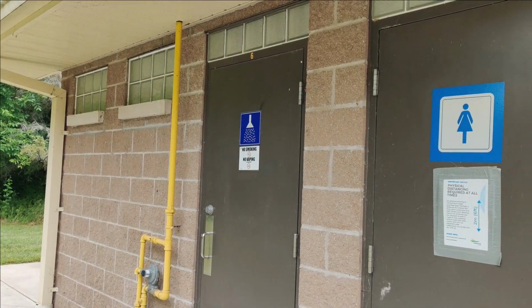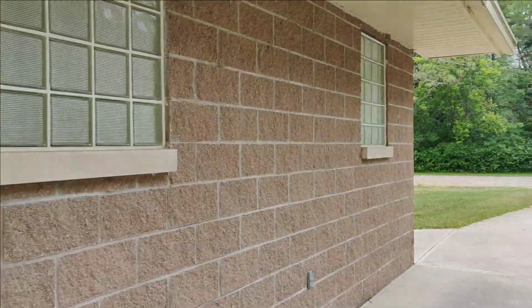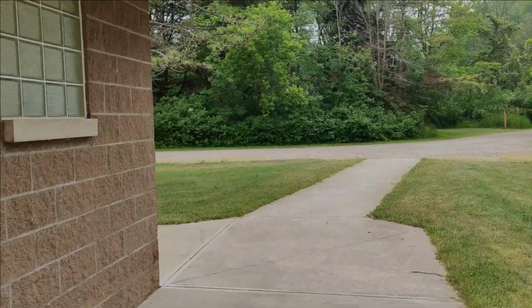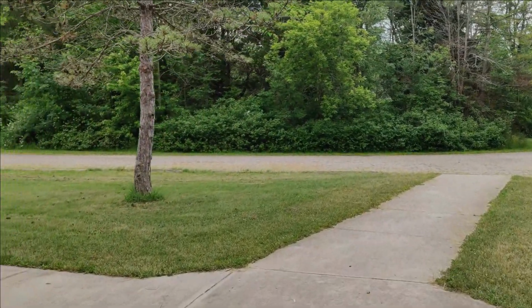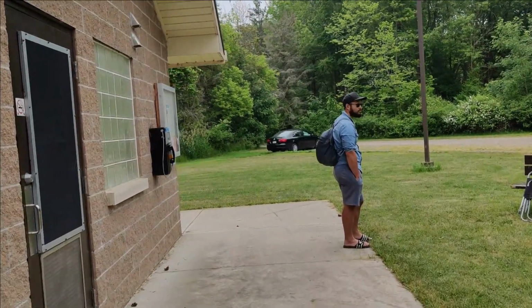The washroom facilities are pretty standard. You've got basic bathrooms, showers, and laundry facilities that are all open for use. We were really impressed with the cleanliness of the washroom facilities. They were cleaned often, and the showers had warm water.